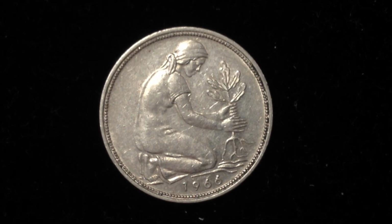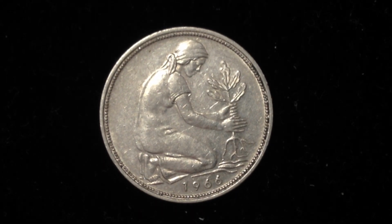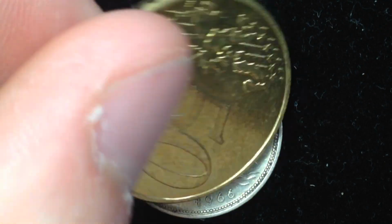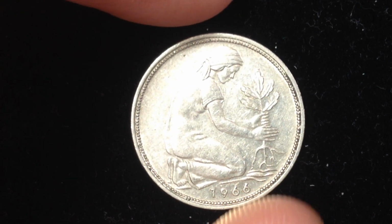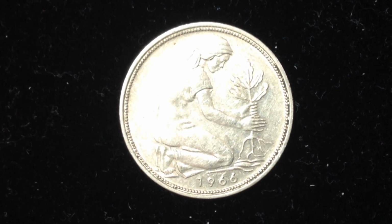In this video we're going to focus on this coin right here. As you can see, it is dated 1966. Now this coin comes to you from the great country of Germany, and it was made up until 2001. Now what happened after 2001? Well, that's when they started using this coin right here, which is the euro coin. So this happens to be the 50 euro cent coin. So in 2002, most of Europe switched over to the euro coin, and Germany was included in that. So we'll get into the details of this specific coin right here, and then we'll talk about the euro coin that I just showed you earlier.